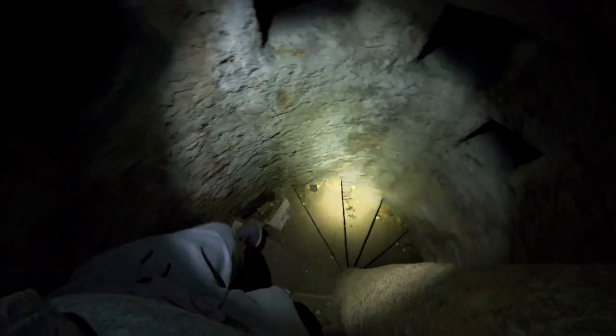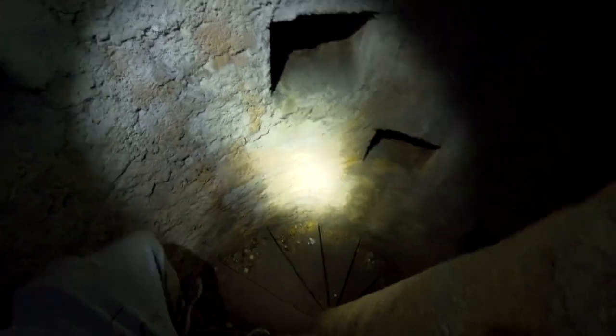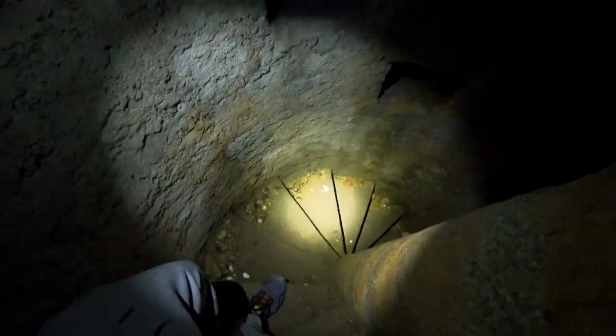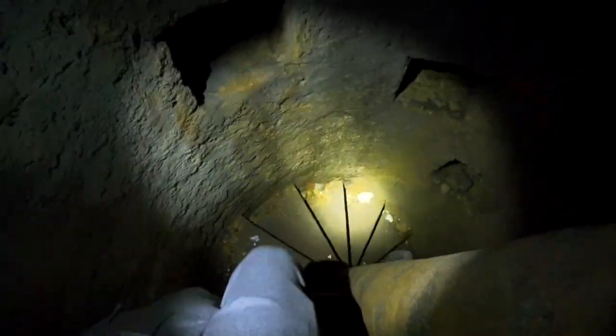How far down does it go? Oh my goodness. I wonder if I turn my flashlight off. Yep, pitch black already. Can't even see anything up. Oh my gosh, that would be so scary if my flashlight goes off. Ooh, creepy.